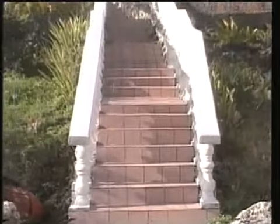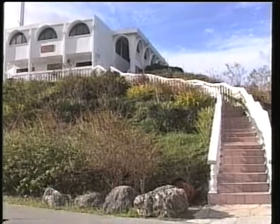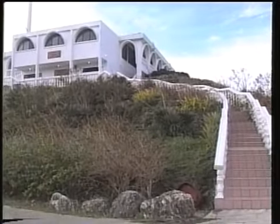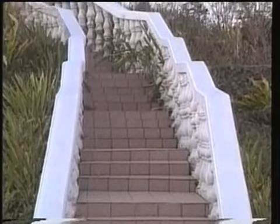At the top of these steps, all 68 of them, is one of the finest places to visit, the Guam Museum. I suppose you could say that you go up to the Guam Museum in order to go back in history. We decided to call these Guamanian steps and continued our search for others.